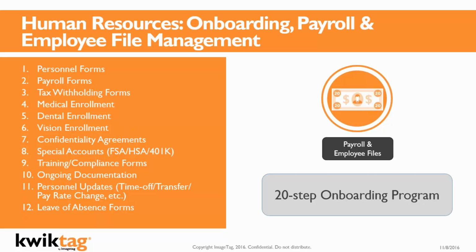What comes next is onboarding and payroll and employee file management. Friends, what we find is that most of the companies we work with have somewhere between 30 and 35 forms for every single employee. So you get through the hiring process, and okay, great, we hired someone. Phew, move on. Well, no, that's just the beginning. Then we have to make sure they fill out all of their personnel forms, payroll and tax, and where are we going to manage that, and training and compliance and specialty accounts and confidentiality agreements and all of that sort of stuff. Now you've got this 20-step onboarding process once you got through the 12-step hiring process.